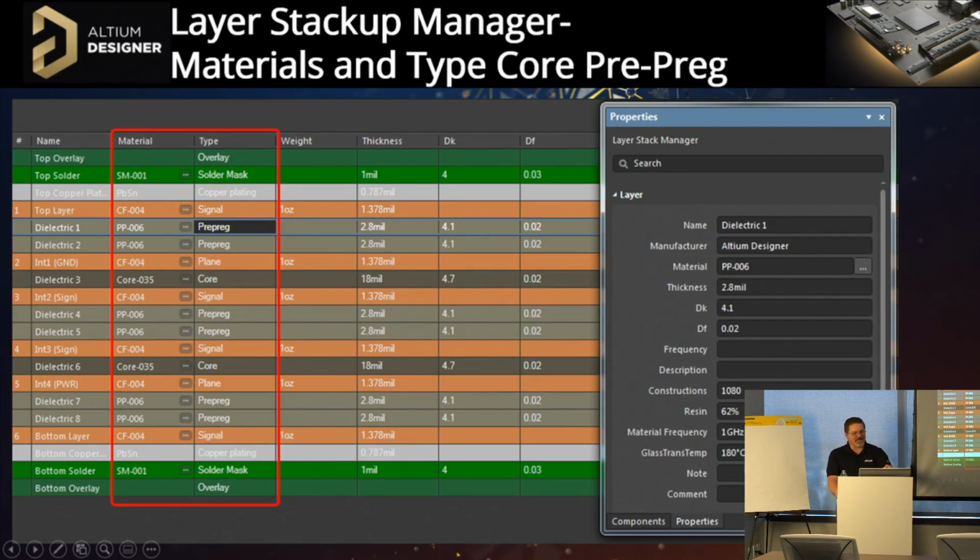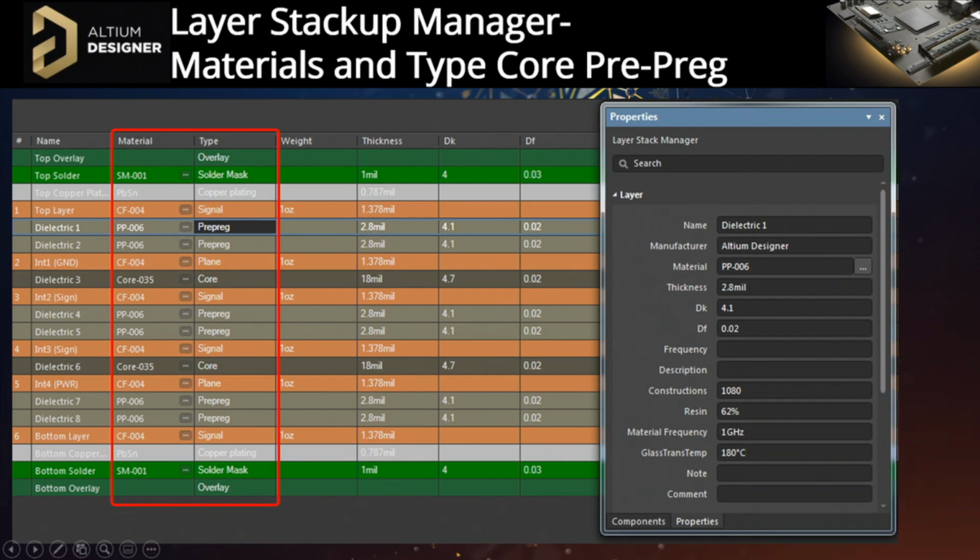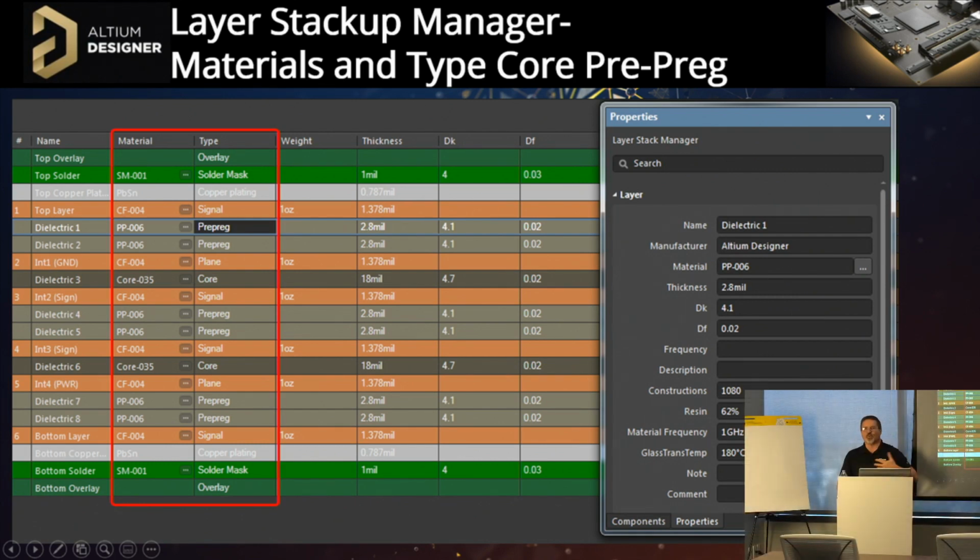Then next is a kind of newer area for Altium. I think this came out in Altium 18 or 19. I think it was 19. It was the selection of materials, where you can now select the type of materials that you're putting into your design. Now, this is really important because you're going to see in a bit how they use this information in other areas in the rest of your tool, because this is kind of a building block that they've used to help you develop.